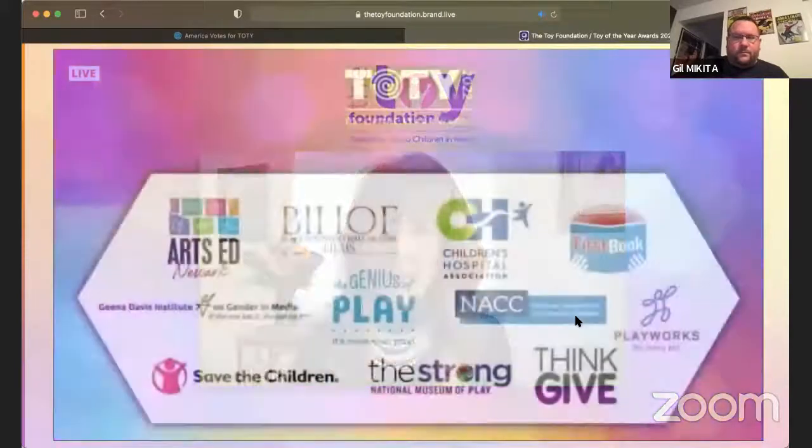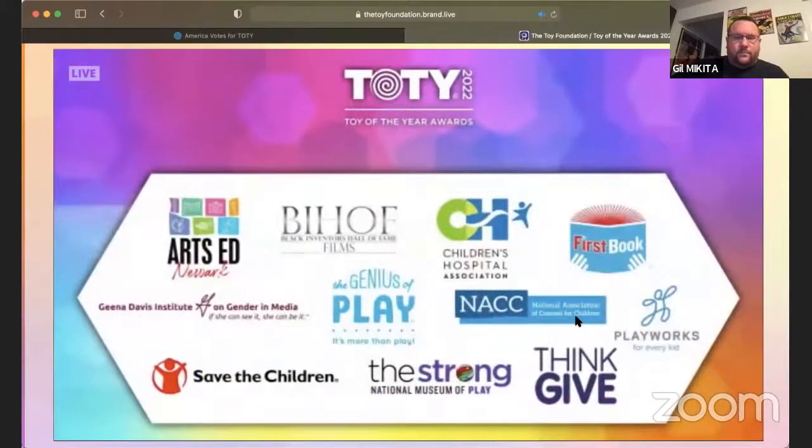Additionally, thanks to you and the generosity of our toy industry, the foundation funded $300,000 to aid pandemic relief, a time when children were experiencing isolation from their friends, anxiety, and depression. The Toy Foundation supported the following organizations in support of families in need during this difficult time. We couldn't have done it without your loyal support.